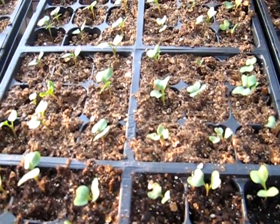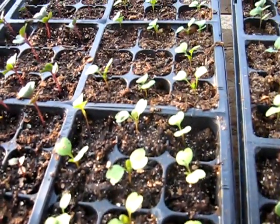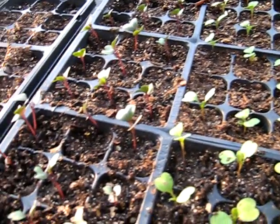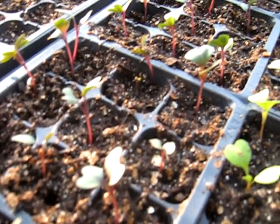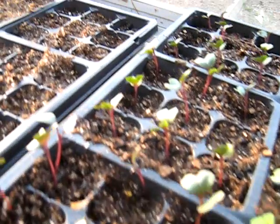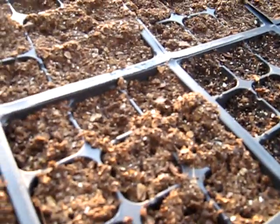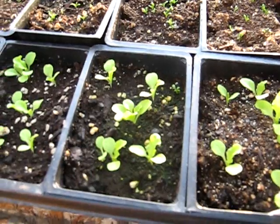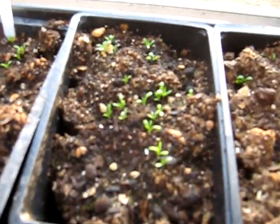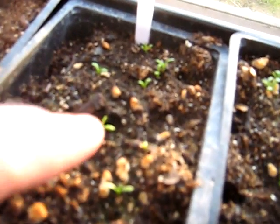The early and the late cabbage is all up, doing well. The arugula is doing great. And so is the red cabbage. It's all up now. Celery, no sign of the celery yet. Or the yellow strawberries. The other lettuce over here is doing well. And the chamomile behind is growing. It's just starting to get its first set of true leaves.